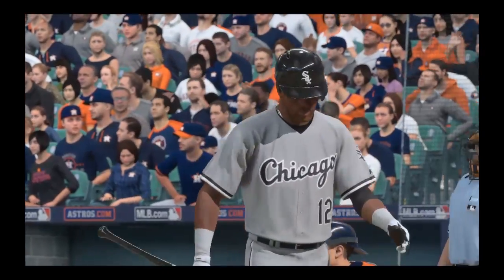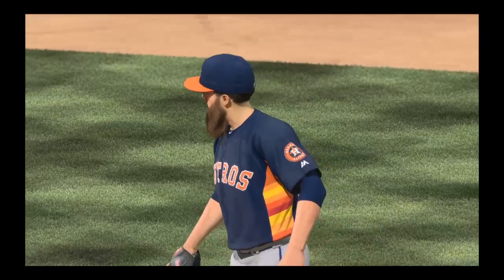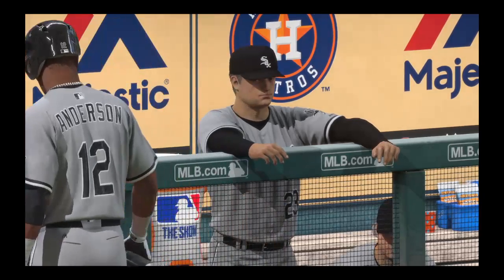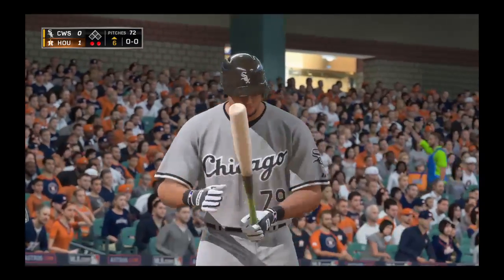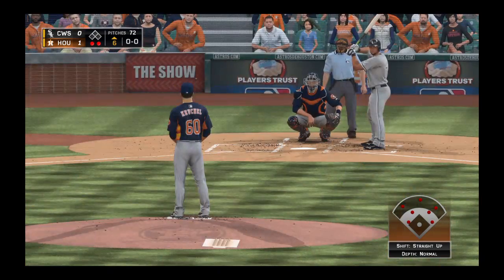And you know what that is right there? That's life in the show, bud. Once teams around the league figure out the book on how to get you out, it can be a real tough adjustment to play at this level. Jose Abreu will stand in now. He flew out in his first time around and then was a strikeout victim last time.